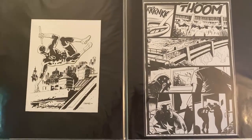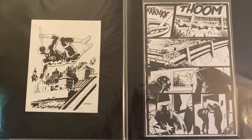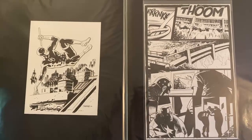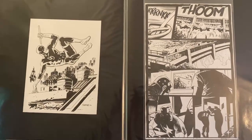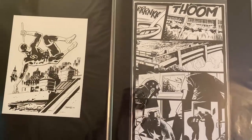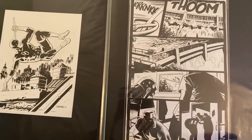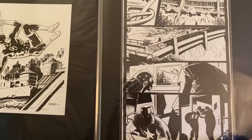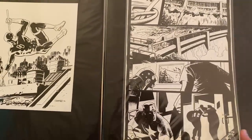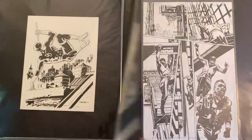We've got a Chris Samnee Daredevil commission, and the Chris Samnee Captain America page from his run with Mark Waid. I was very happy to get a page from this book. Chris rarely sells his original pages, so I was very happy to snag one on eBay when he was letting some go.